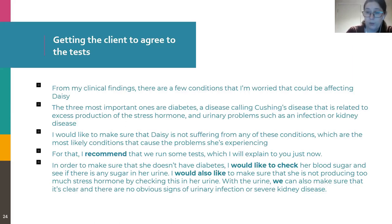And now I'd like to explain to you what these different tests are and how we would do them, right? For the diabetes, the test is very straightforward. I'm just going to take a very small sample here. I'm going to do a little ear prick, check her sugar levels. If she has diabetes, the sugar levels will be very high. And I'm also going to find sugar in her urine. So we're going to need to get a urine sample.